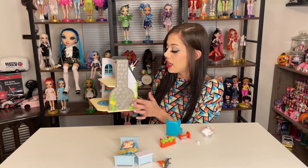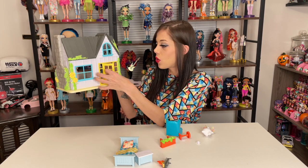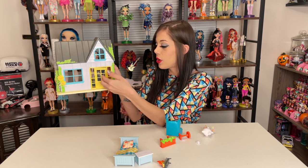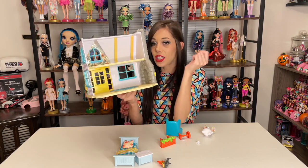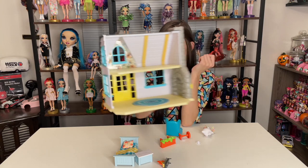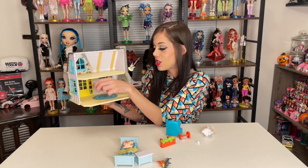It has the chimney. There's some pretty sunflowers on the sides. And they have a front door that functions, opens and closes. I think it's just so sweet. And there's wallpaper inside with sunflowers. That's a cute little touch they gave it. And then this rug, of course, I think is so adorable.